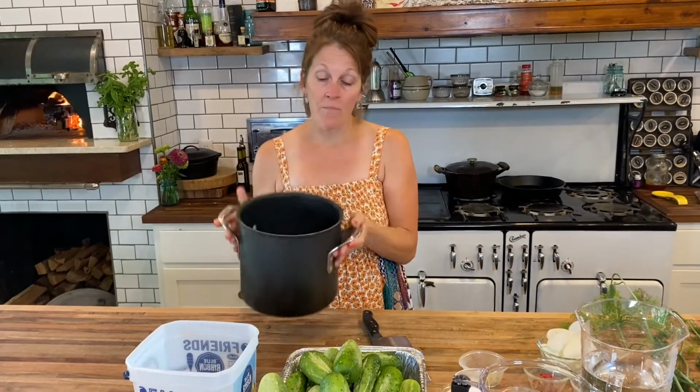All right, so we are going to have a large stock pot right here. Into this large stock pot, we're going to go ahead and make our brine. We've got to bring the brine to a boil, and then we'll turn it off. So let's go ahead and get that brine going.